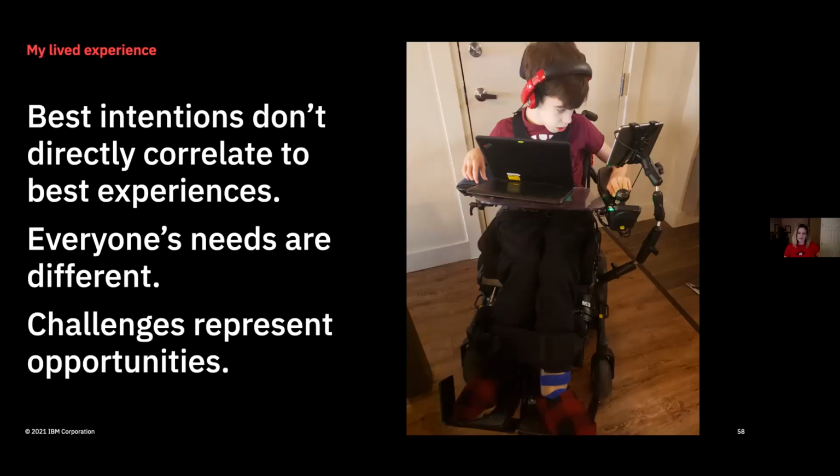And lastly, we really look at every challenge as an opportunity to educate or improve. It's all about learning what works and what doesn't, and then figuring out how we can make it better and iterating.